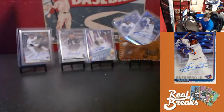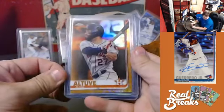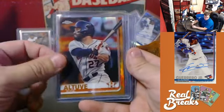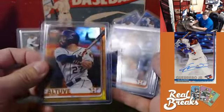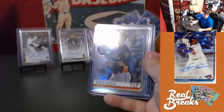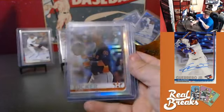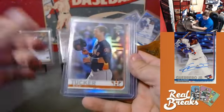Got some other stuff over here as well. What do we got? A lot of really, really nice stuff here. Orange Altuve out of 25. That was another one of my favorite ones. Color combo, that one kind of made me stop. When I'm not live, I can say it, but when I'm live, I can't.